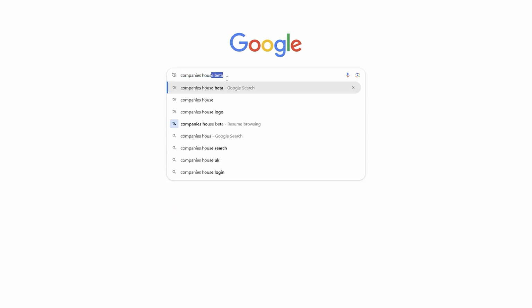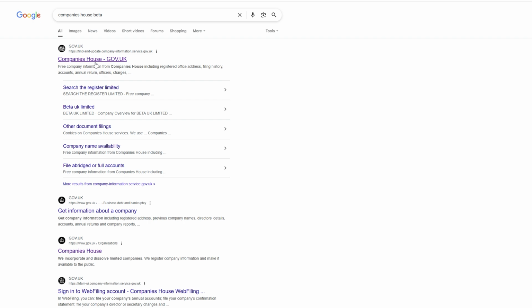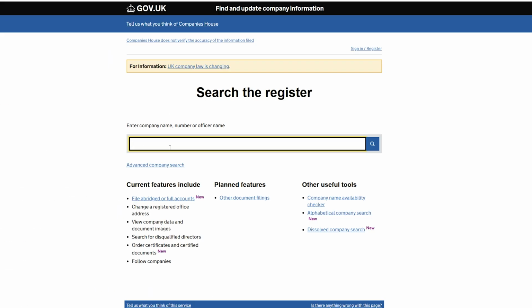Now, the Companies House submission goes on that public record we spoke about earlier. You can simply go to Google right now and type Companies House Beta, B-E-T-A, and you'll be able to search for any company you can think of, and you can see their filed accounts amongst other information.